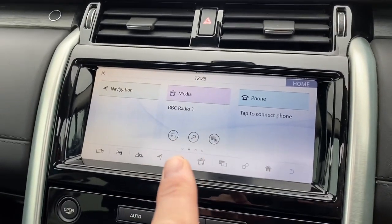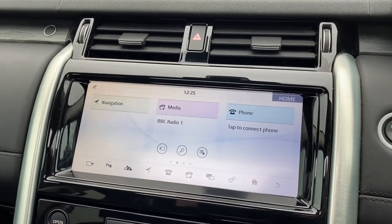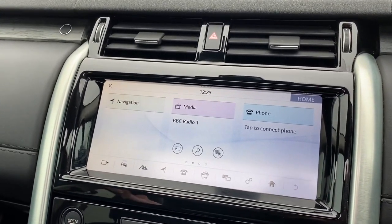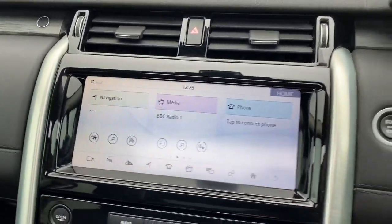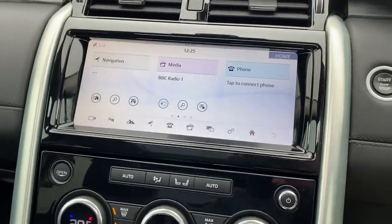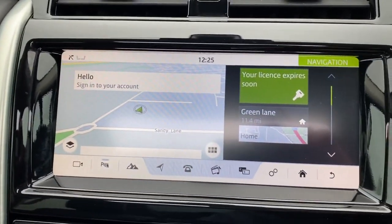You can drive the rear entertainment, so the rear entertainment can have HDMI inputs, so you can run CD, you can run iPods and everything all the way through it. So it's a very nice system to use. It's quite comprehensive. There we go. That's the navigation and the virtual cockpit.